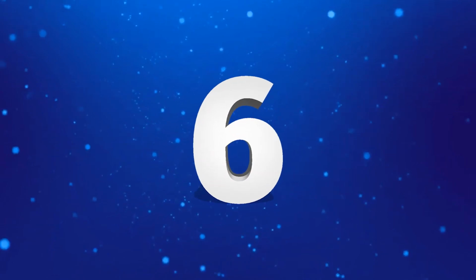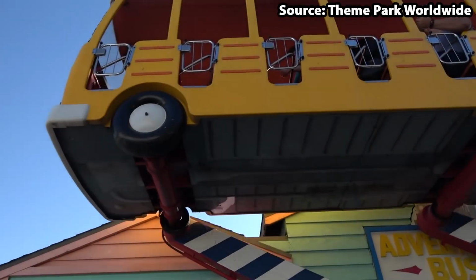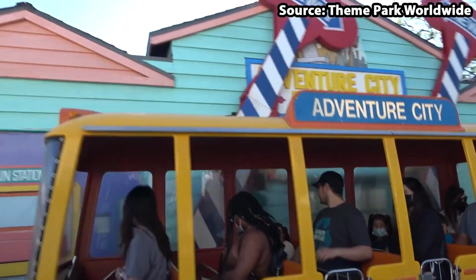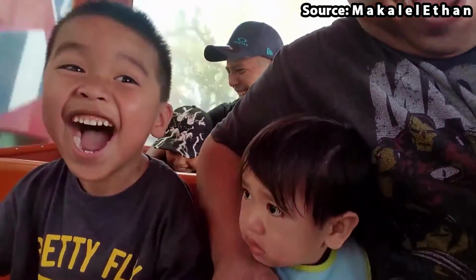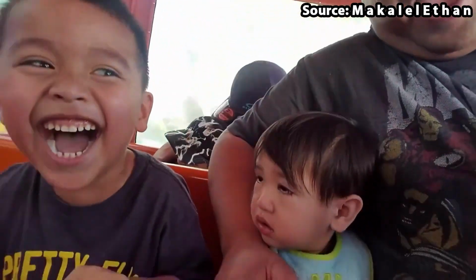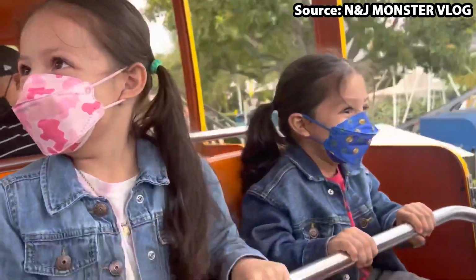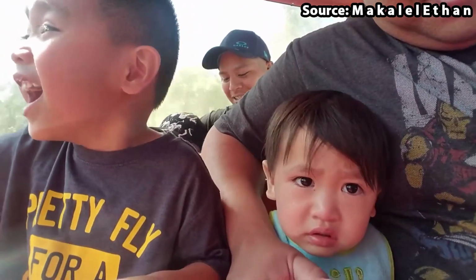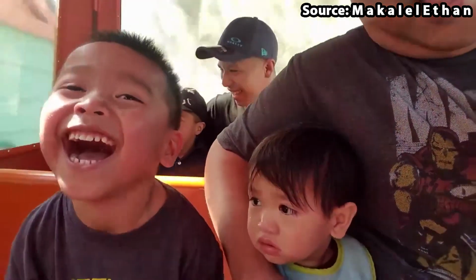For our number 6 spot on our top 10 list, we are about to head on to Crazy Bus, and for anyone who wants to sing a famous song, Wheels on the Bus, then this should definitely be on your bucket list. Themed towards a very, and I mean very, smiley yellow bus, trust me when I say throughout the entire experience at the Adventure City Bus Co, you will be having the time of your life.